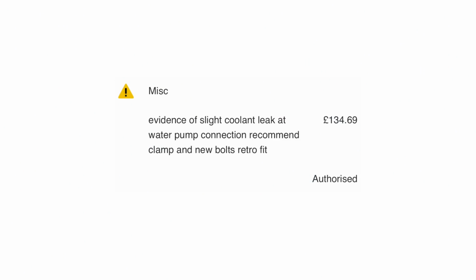Going back to the Porsche 911 situation, I have since booked the car in with Porsche, and I've literally just got the email back from Pete at Porsche in Silverstone with the report of what's wrong with it. Let's just get the email up. Here we go. Evidence of slight coolant leak at water pump connection. Recommend clamp and new bolts retrofit. 134 quid.